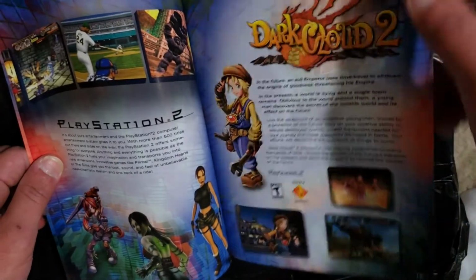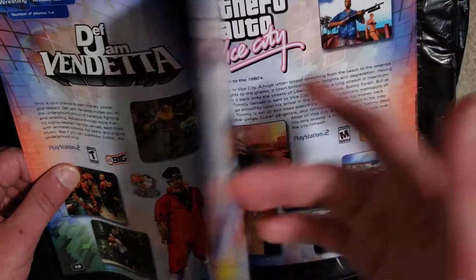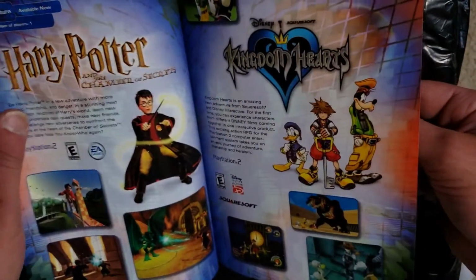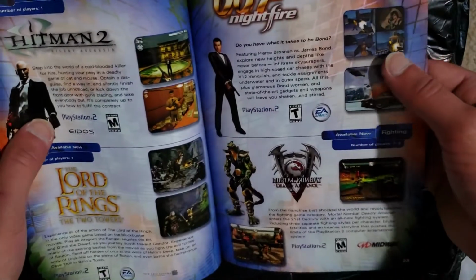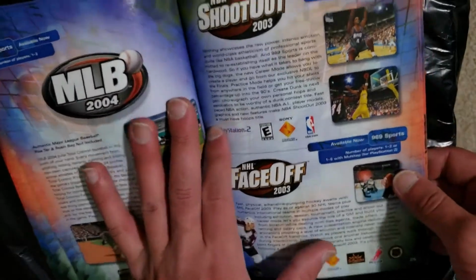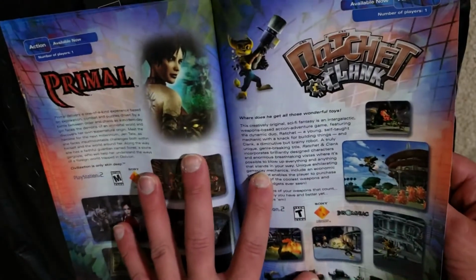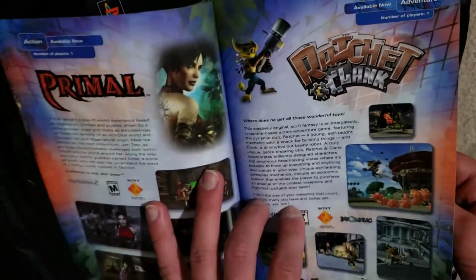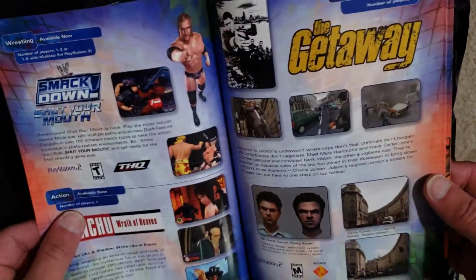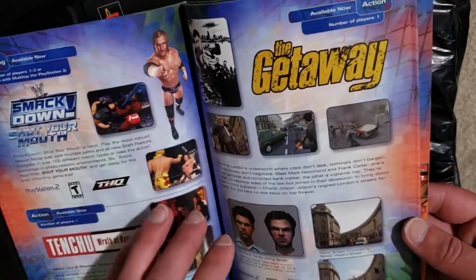Dark Cloud 2. Book wants to constantly close on me. They have a good binding on this book. A good binding means it's more expensive to produce. Alright, I'll shut up about the manuals. Getaway. Now this is a game that interested me. Any good? Never played it.